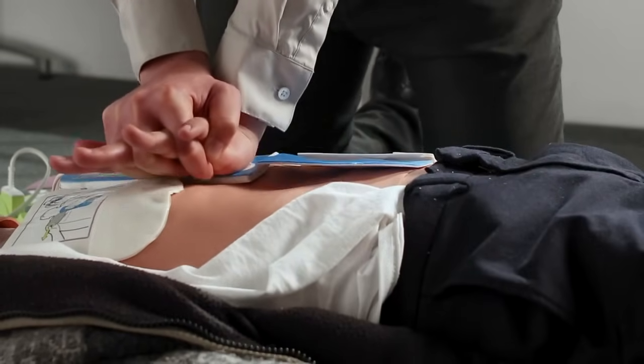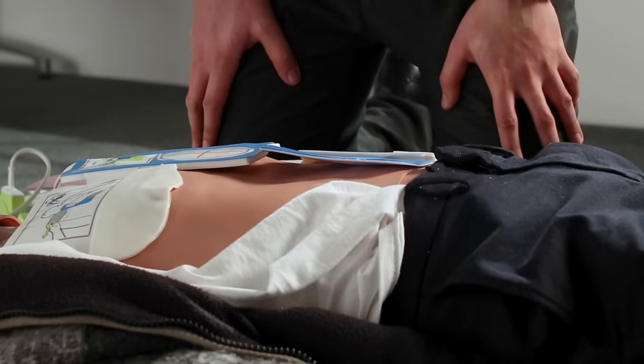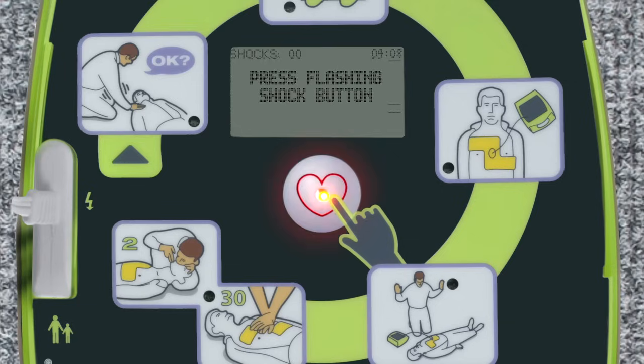Providing high-quality CPR to a cardiac arrest victim can result in a shockable rhythm on the next analysis. Don't touch patient. Analyzing. Shock advised. Make certain nobody is touching the patient before pressing the shock button. Press flashing shock button.